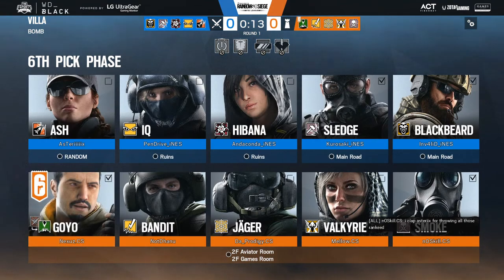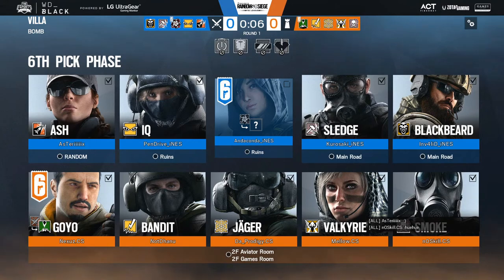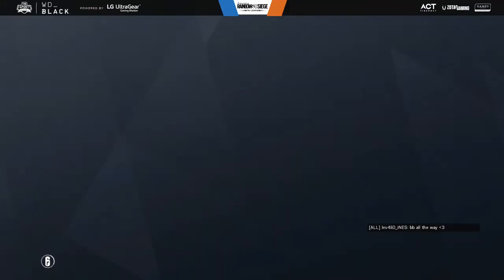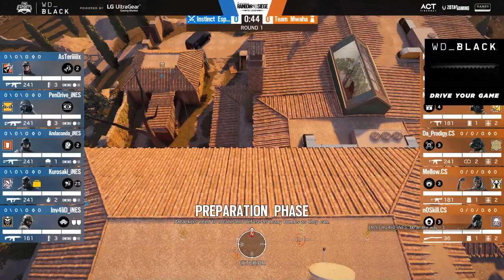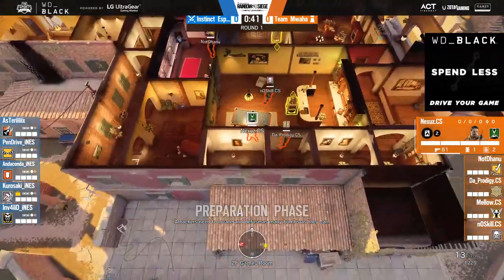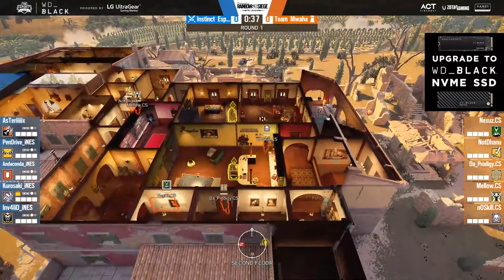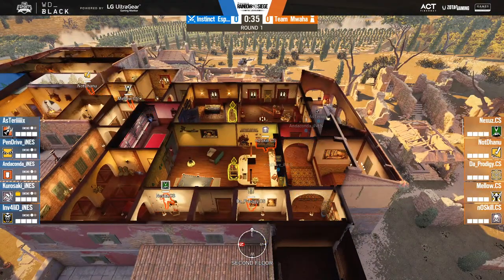However, right now, aside from the Mira, of course, the Kaid has been banned. And no surprises once again, Kaid, although a little bit more interesting than maybe, say, the standard Echo Maestro bans, or the Valkyrie ban for that matter, as we can see Melo playing the Valkyrie. The Kaid ban is an interesting one because that is electrical utility and denial from the side of the defenders that is no longer in play. That is a ban from Team Waha as well. They are the ones who decided to ban Kaid, not Instinct Esports. It's the defenders who have taken out the Kaid.